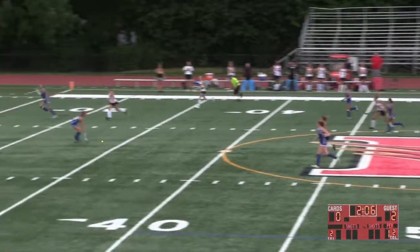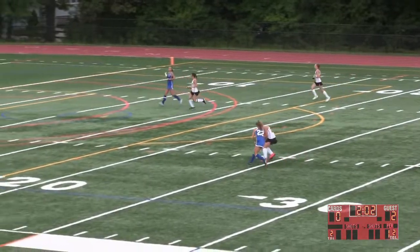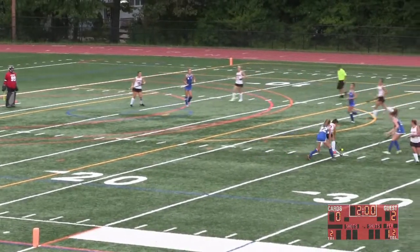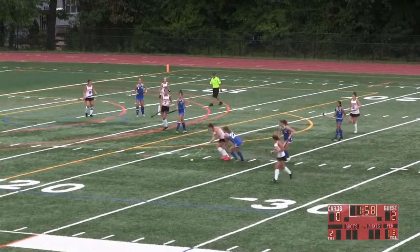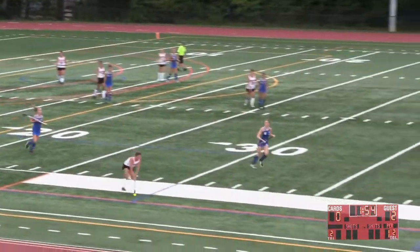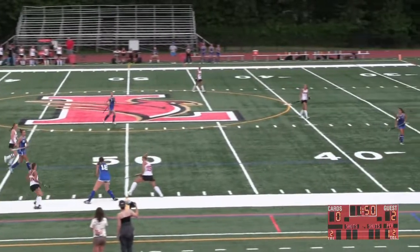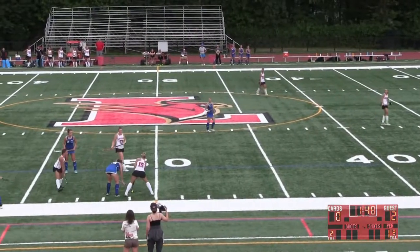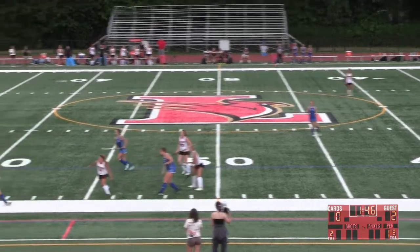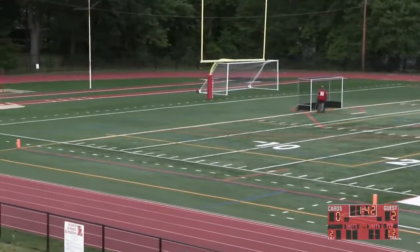Now Princeton on the attack, and a big hit up the middle. Lawrence is going to take it away. Nice play there to get away from the double team. And Lawrence sends it up the line. Princeton right there with the stop. Now Princeton sends it the other direction. Lawrence with the stop.